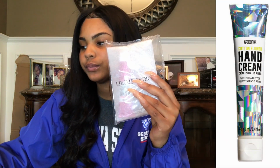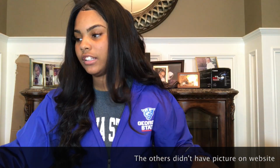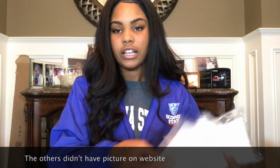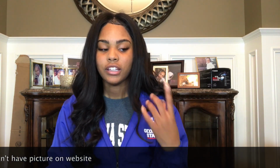Cotton flower. The pomegranate. The coconut. Even though y'all can't see, I'm going to still show y'all. That's the coconut, and this is the vanilla. So, yeah, that's those. I told y'all I wasn't going to open it up. I'm just showing y'all. I will insert a picture. The reason I'm not opening it up is for a later discussion, and I will tell y'all that later on.